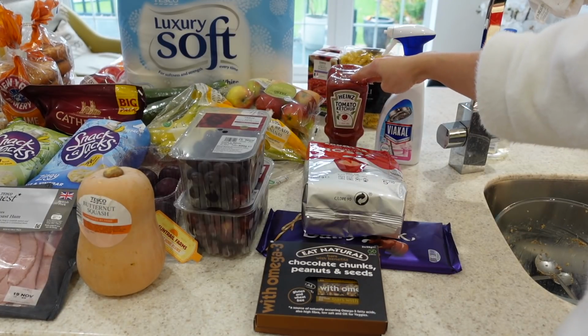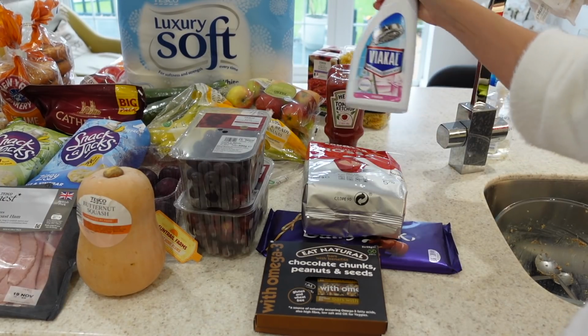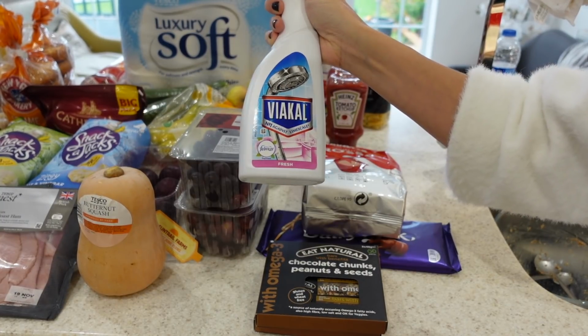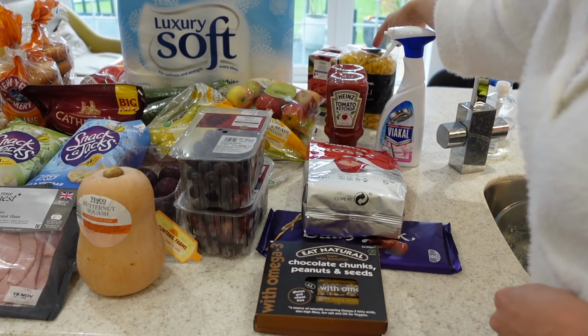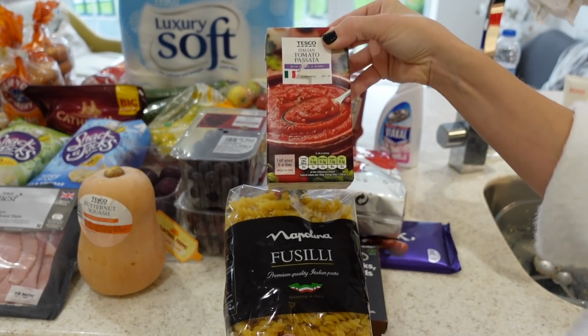I got 2 ketchups. I actually did order just 1 big one, but they substituted it for 2 smaller ones. I got some of this cleaning spray. This is Veggie. It's a sort of lime scale spray and it's got Febreze in it. It's really, really nice. And then right at the very back, I have also got 1 big thing of pasta, and then I got 2 tomato passatas as well.